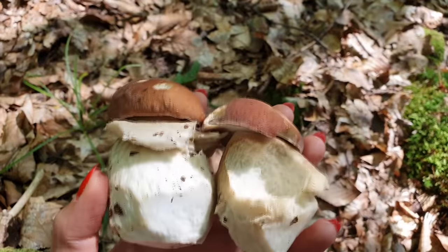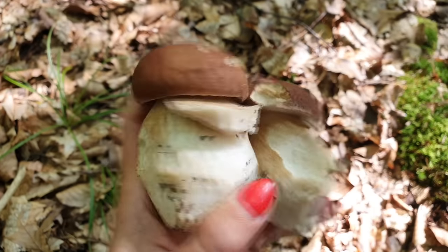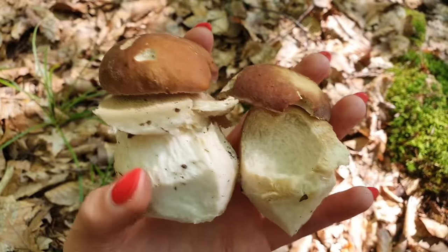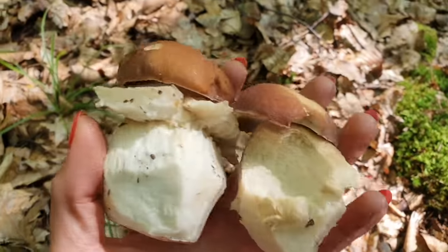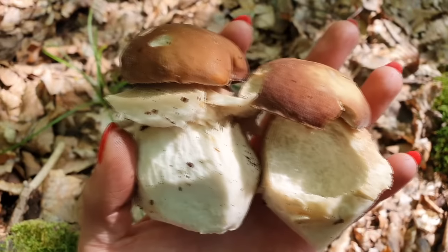This species of mushroom is also known as the white mushroom, and with the cep, it is one of the most sought after mushrooms. Quite often these mushrooms are wormy, but today is different. 100% healthy mushrooms.